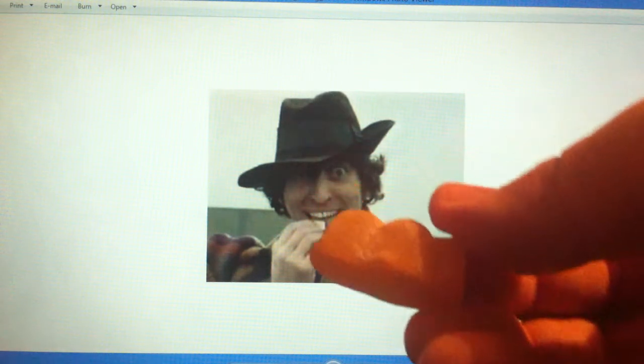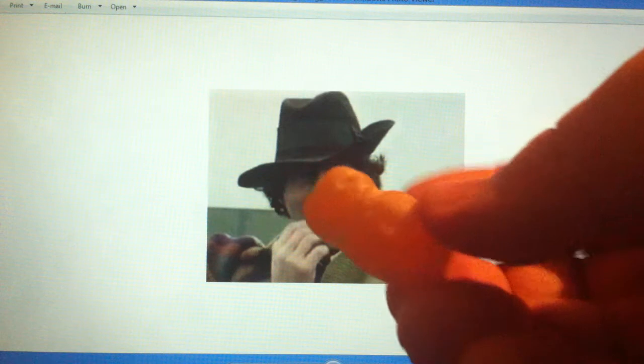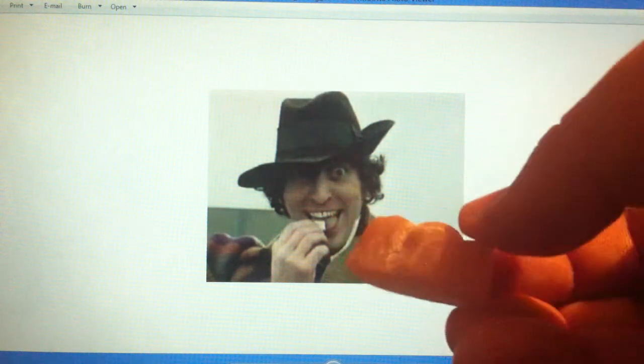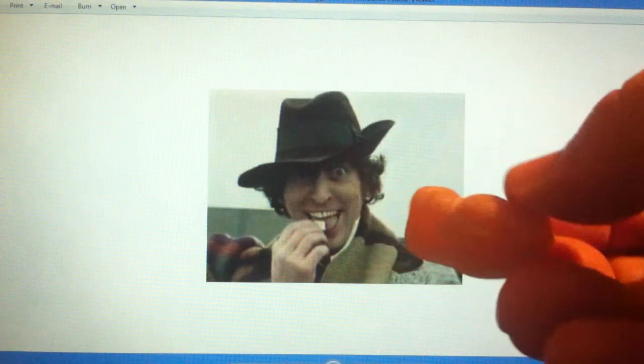Then we have this sort of orangey one. I'm guessing it's orange flavor, but I could be wrong. Nope, that's definitely orange. Then we have this beige one. Not sure what flavor that is.